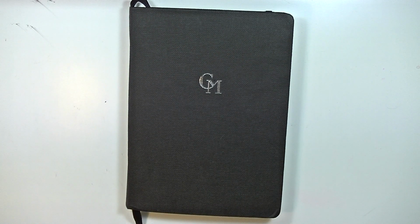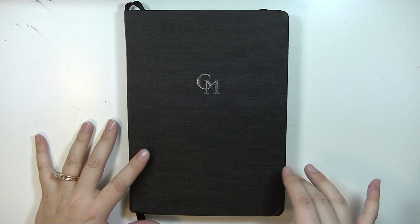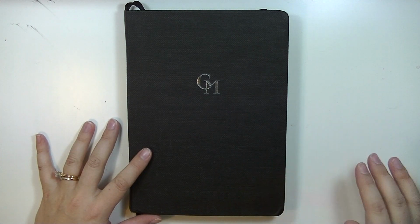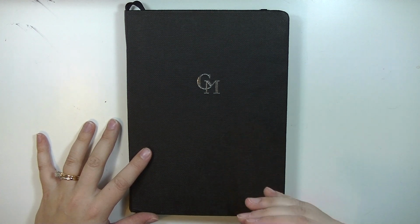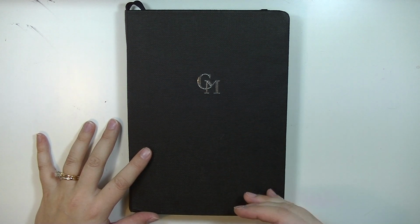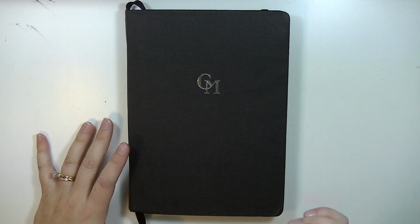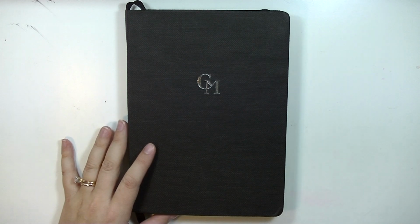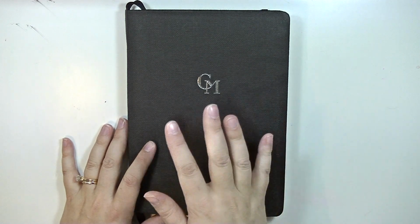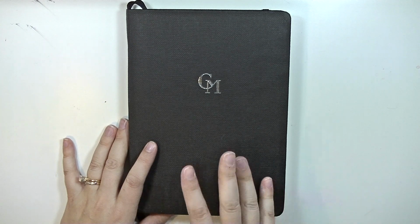I really enjoyed it and I thought that the journal looked interesting and a way to sort of step outside of the regular bullet journal that is very organized, step by step, thought out, perfect, no mistakes, really sort of basic. So I'm always looking for something to add a little bit more creativity in it.